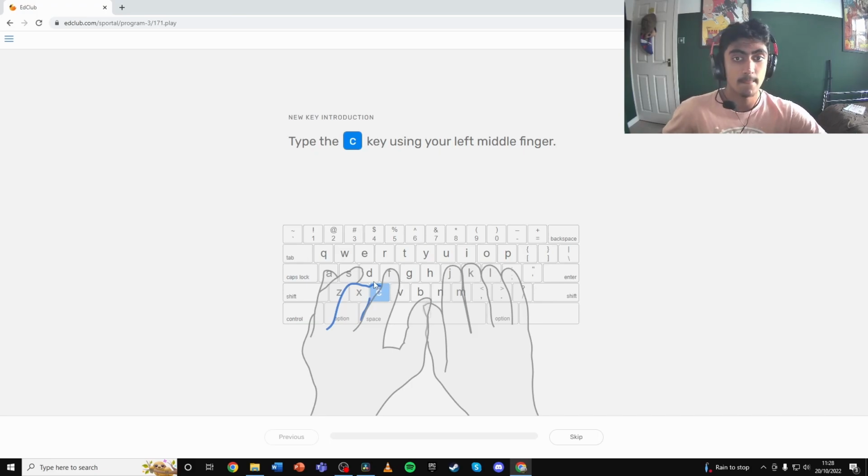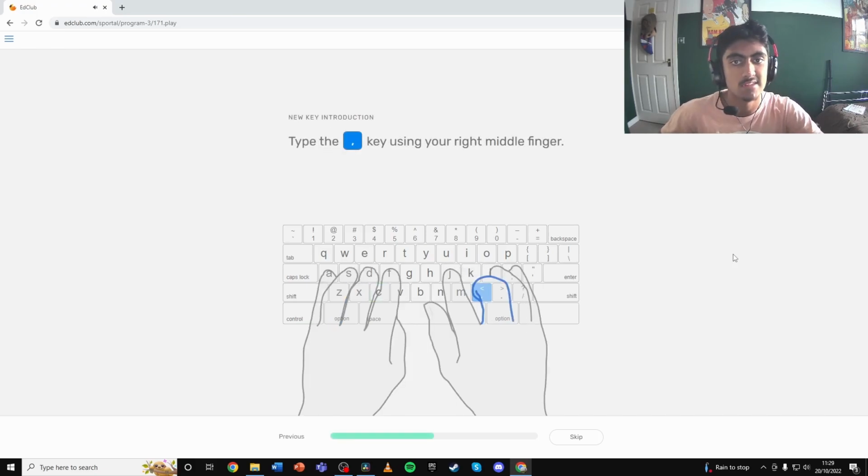But actually, it turns out that if you stick with using the middle finger to do it, it actually does help in the long run. Just stick with it. Whatever it says, just stick with it, because it actually is worth it. And now it feels a lot easier for me to hit these keys.